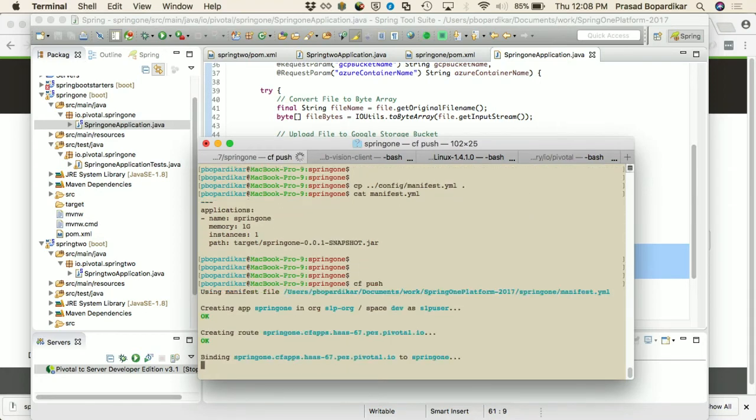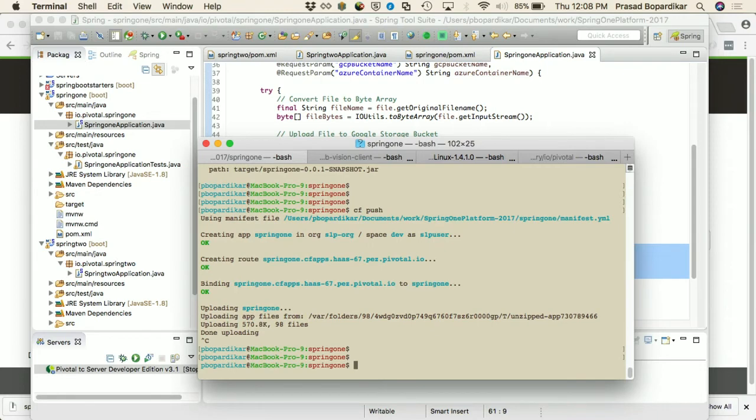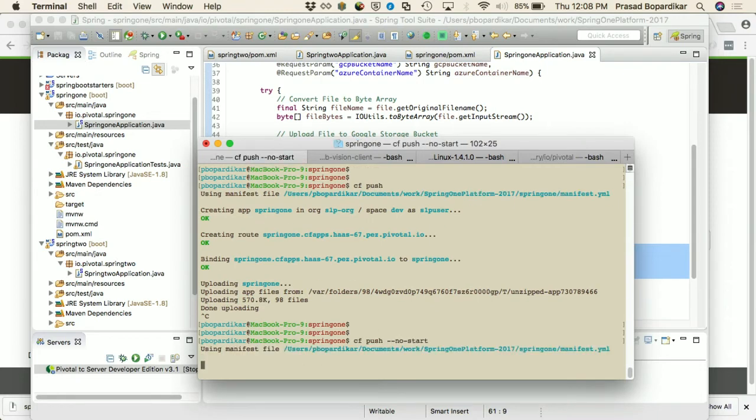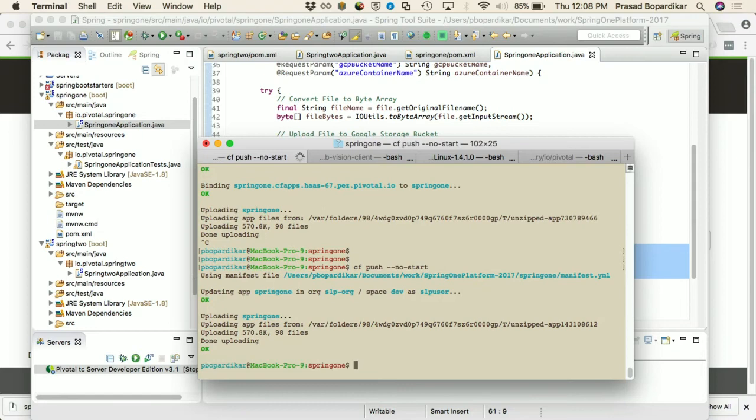All right, so the application is being pushed. Oops, let me just cancel this. I wanted to push this app with a no-start flag, and I'll tell you why I'm doing this. The reason I'm pushing this app without starting it is because I need my application to bind to those service instances that I created earlier, okay? It is not bound yet, so I'm just pushing it. So it's there now in Cloud Foundry.